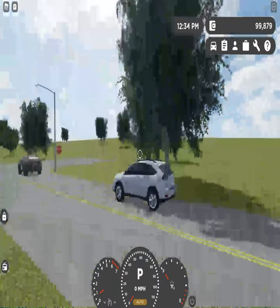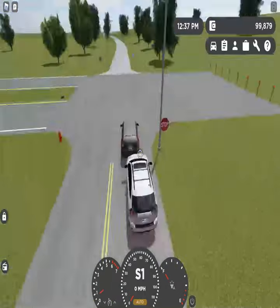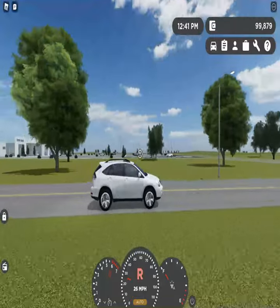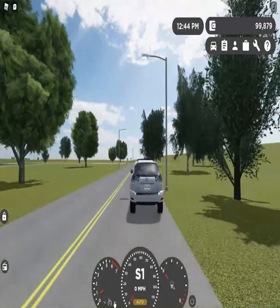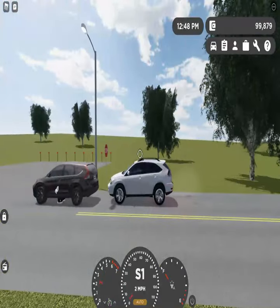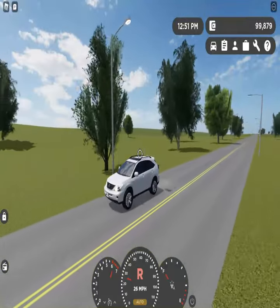There we go. All right, let's start with the 15-mile-an-hour test. 15-mile-an-hour test, no problem. Alrighty. 30 miles an hour. Pass the 30-mile-an-hour test. Now let's just go back a little farther here.